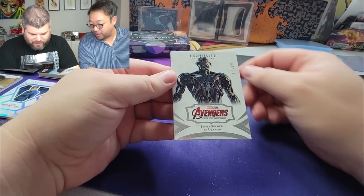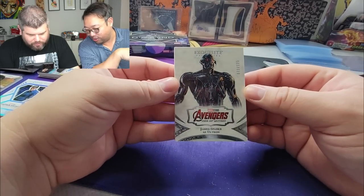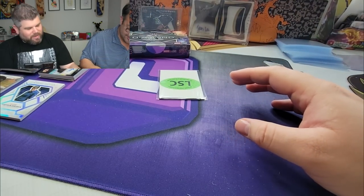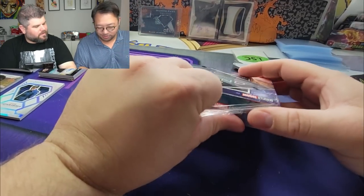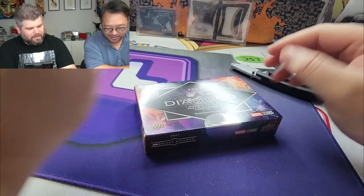Oh, Ultron. Oh, let's go. 72 out of 125. Really? Ultron. All right, last pack magic. Everybody ready for this? We got one. Can we get one more Infinity Stone card? Can we get... Is that a case hit? I don't know. It might be. That's cool, though. Yeah, that is really sick.